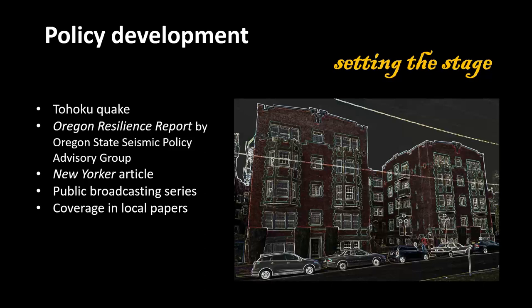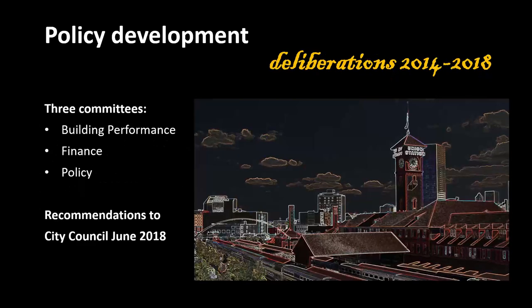So we set about a process that comprised three committees, the first of which convened in 2014. It was appointed by the city commissioners. Each city office got to appoint some people, and they were architects and engineers, and they really looked at best practices domestically and internationally, and based on their professional expertise, recommended what they felt were reasonable standards for retrofitting URM buildings.